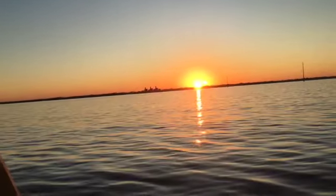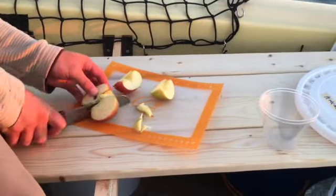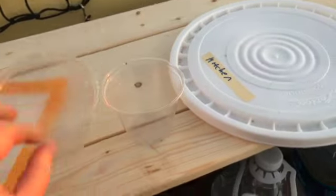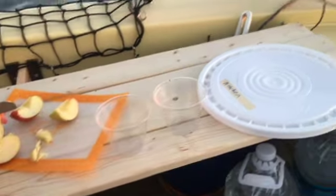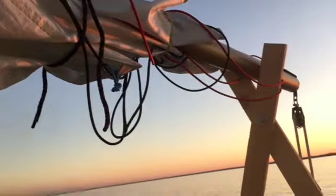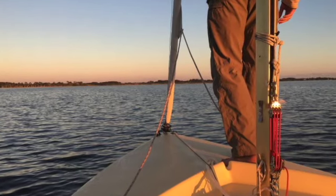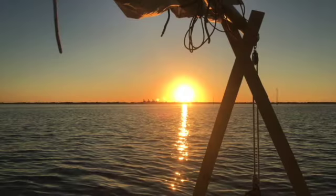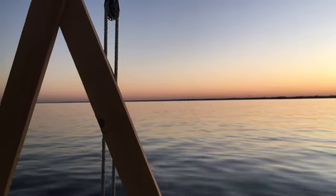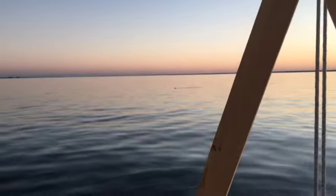Sun is just going down now. Nathan is fixing us some apples, and we're gonna have a little beer in these cups. And don't have the top on yet, but we'll put it on as soon as it starts. We stopped for the night, and we're joined by a manatee.